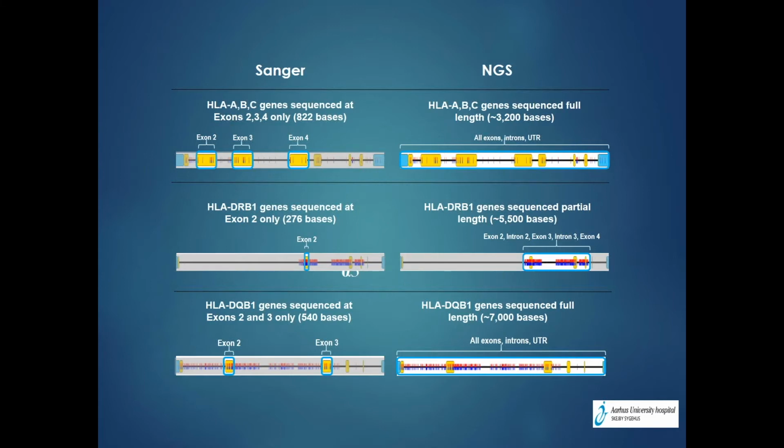The NGS method is based on full-length sequencing of most of the needed genes. I've shown here the HLA-A, B, and C. And compared to Sanger sequencing, where you're usually just sequencing exon 2, 3, and 4, when using NGS, it's the full gene. For the DRB1, it's a smaller region that's sequenced, but this is fully enough. And for the DQB1, it's the full gene that's sequenced.